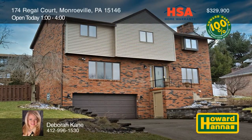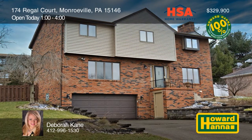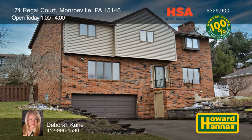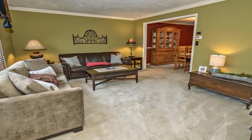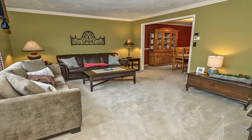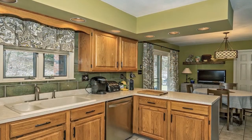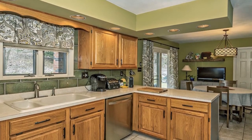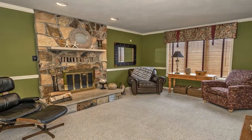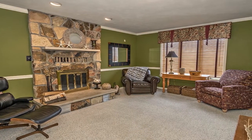This four-bedroom, two-and-a-half-bath home listed for $329,900 is tucked away in a quiet community near everything Monroeville has to offer. It begins with a ceramic tile foyer, which transitions into formal living and dining rooms bordered by crown molding. The kitchen is equipped with stainless steel appliances, and it connects to a pantry and a convenient main-level laundry.